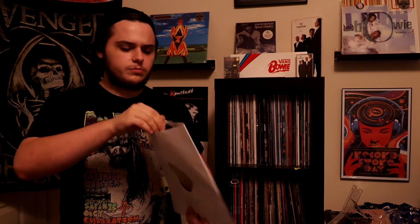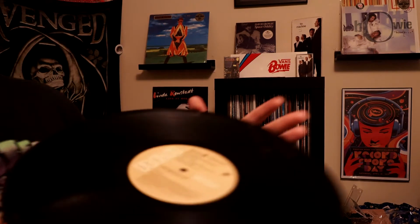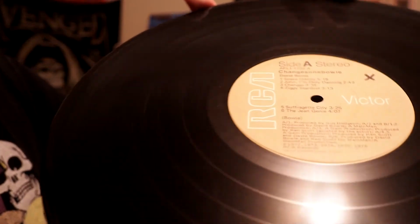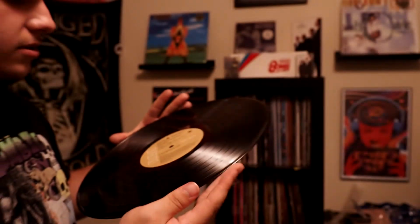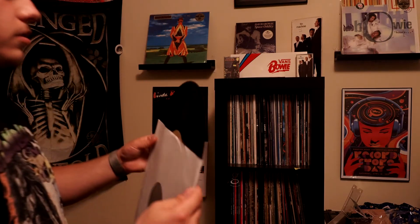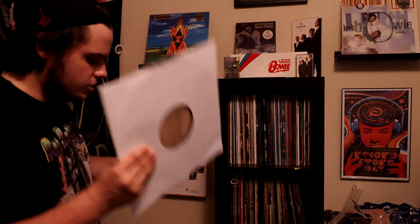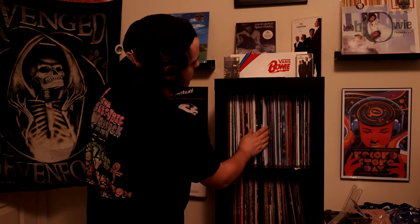That's the 45 that I desperately want. But it's really beat up. Probably won't be able to see it. But I do have it in a nice sleeve. Oh yeah, you can see it. It's horribly battered. But it was like $2, so I grabbed it. So yeah, just something nice to have.